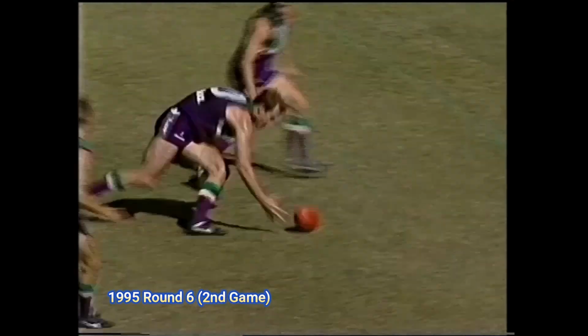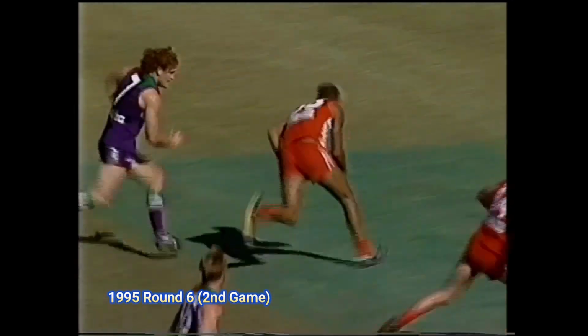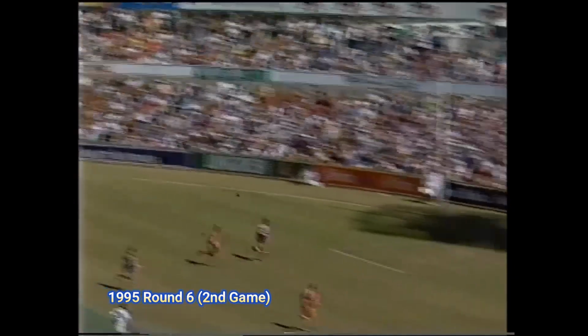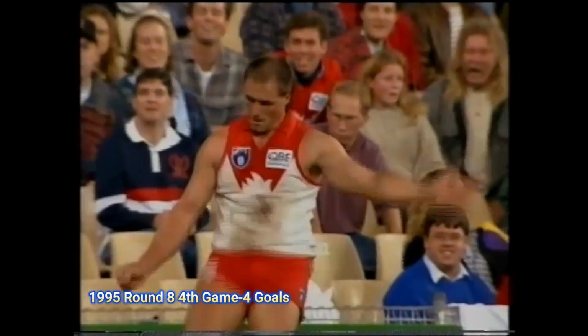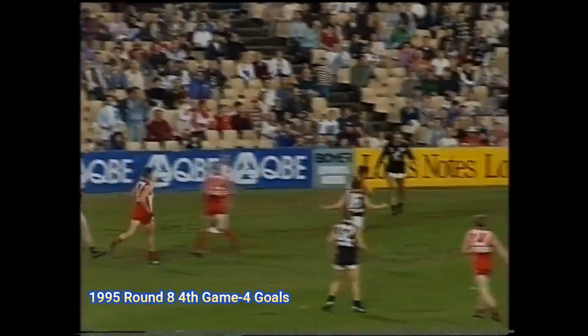Over the top it goes. Out comes Lockett. Doesn't get a good bounce. Oh, Riley loses the hand pass. Beautifully stolen. Could result in a goal to O'Loughlin. Great play. Goes in short. The pass is all right.